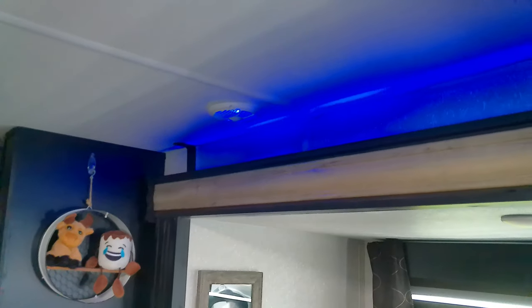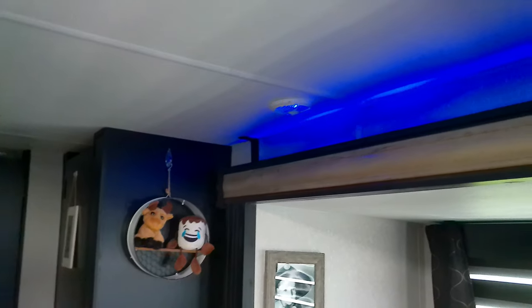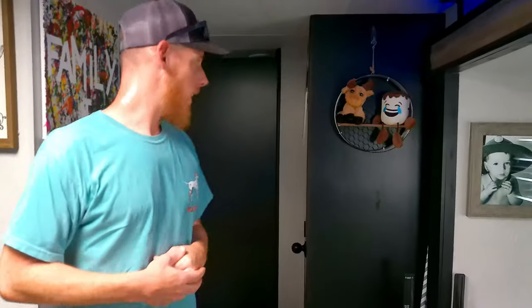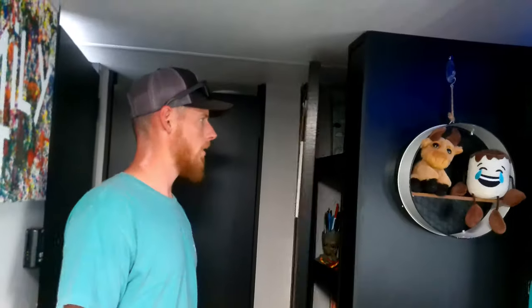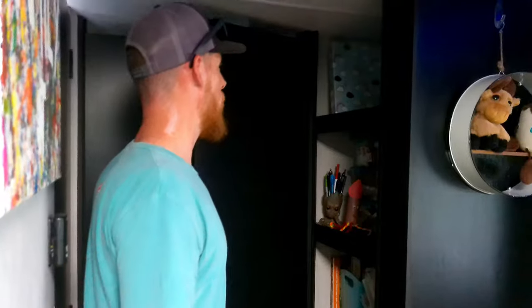You've got really cool blue track lighting that goes across the slide, and it's in our fancy little speakers that we've got in the ceiling too. This is way more than we thought we would ever have, but lots of storage also. That's another thing we liked about this. You've got the pullouts under the dinette, but then also we've got our teaching closet here where we keep all of our craft supplies and books and materials for teaching.